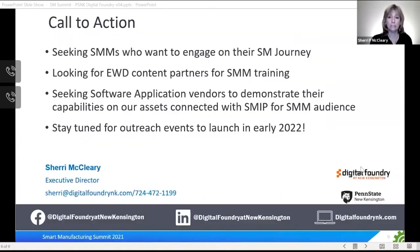So as we launch into our journey as a Smart Manufacturing Innovation Center with CESMII, we are seeking small to medium-sized manufacturers who would like to join us on that journey. We're looking for education and workforce development partners to help with training content, and we will be continually seeking software application providers who would like to demonstrate their capabilities on the assets we will have at the Digital Foundry around the Smart Manufacturing Innovation Platform.